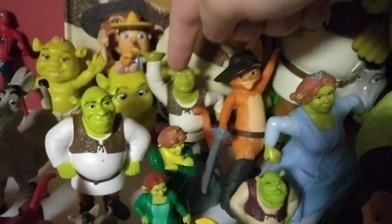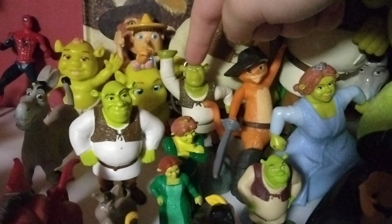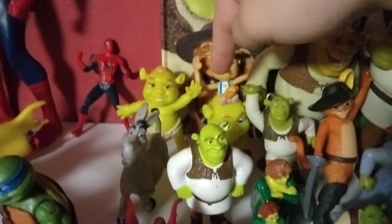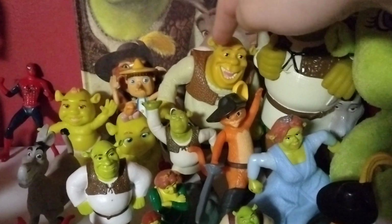This is actually the oldest of the old Shrek merchandise I own here. This one is actually from Shrek 1, believe it or not. I'm not sure what he's holding. I actually can't find much on him. I got 2 Ogre Baby figures, which I'm not sure where they're from. Pinocchio. The Shrek the Third.